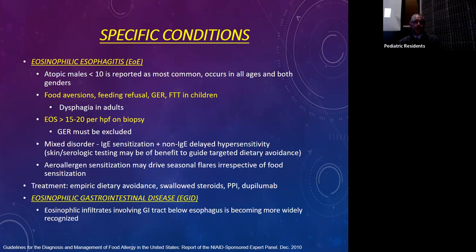Eosinophilic esophagitis, I am not going to spend a ton of time on this. I know that y'all probably talk about this. It's recognized we see patients with eosinophilic esophagitis, and we try to do food allergy testing or environmental allergy testing to help guide treatment recommendations.